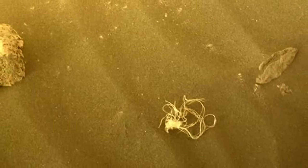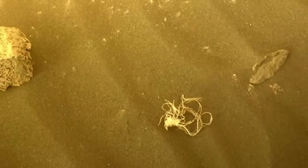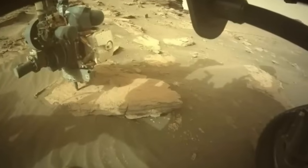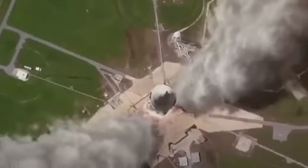The presence of the netting actually poses an issue for NASA, as they now need to double-check Perseverance's most recent findings to make sure they haven't been contaminated by any other debris that came with the rover from Earth.